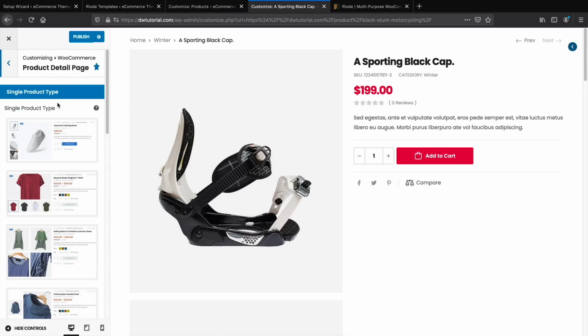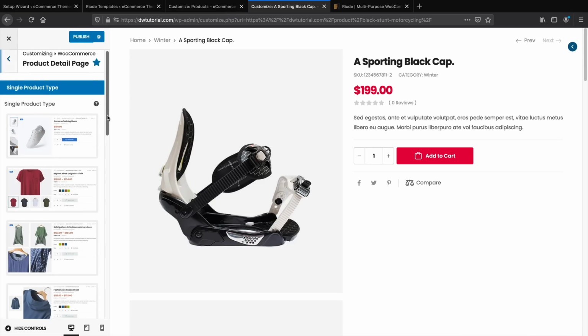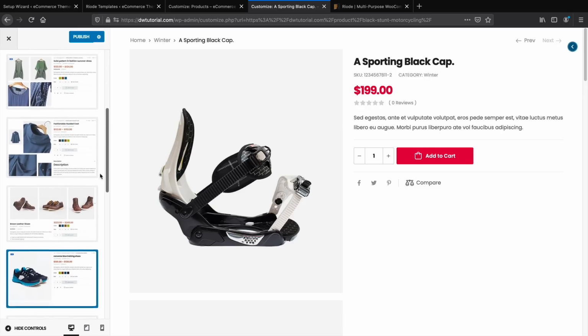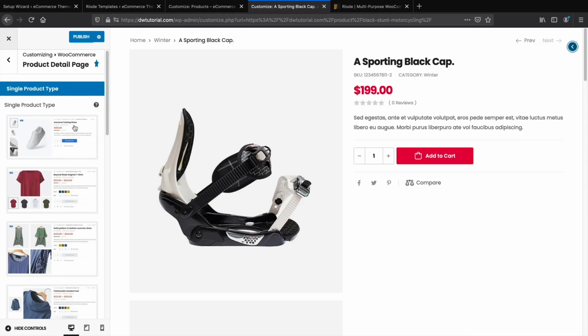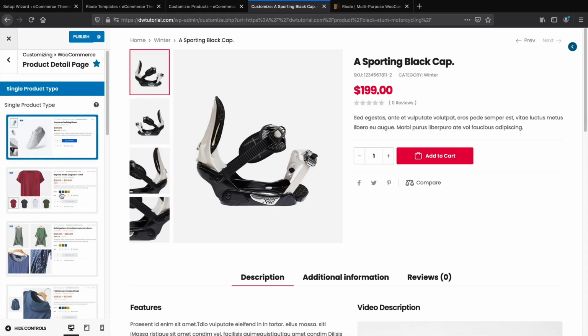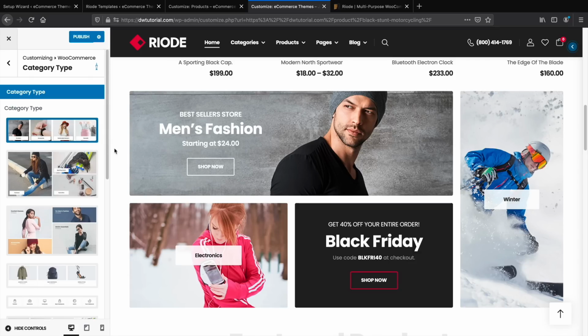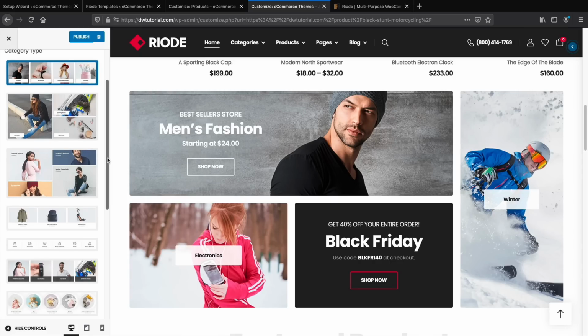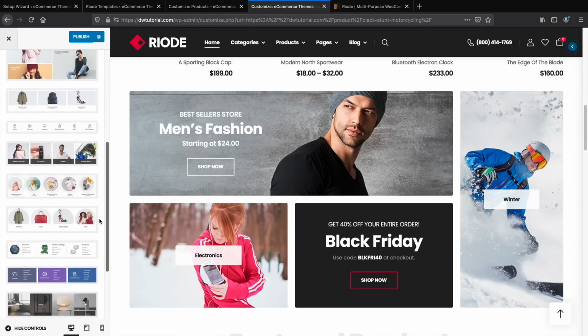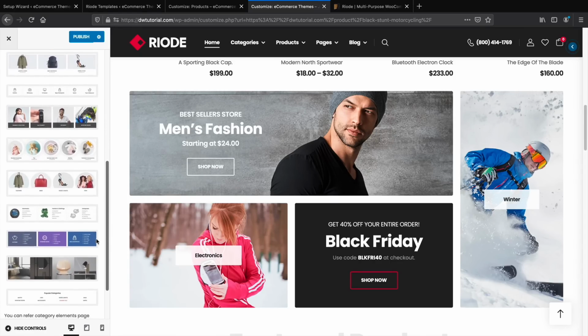I really do like the single product page where you can pick from 6 different designs on how to design your single product page, and I like the fact that they show you what it looks like to make things a lot easier. There's also additional options like sticky carts, adjusting related products, and stuff like that. Also, for those of you who want to display categories instead of products, they do offer a large collage of different styles on how you can specifically design categories on your shop page, which is actually really unique.